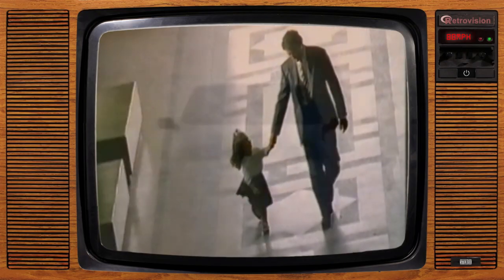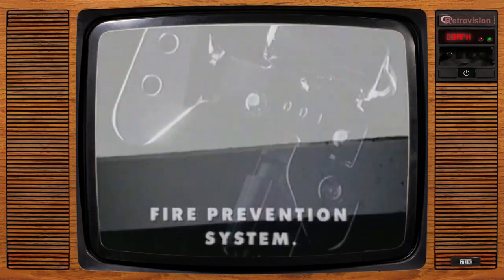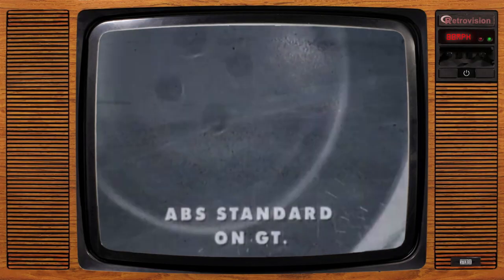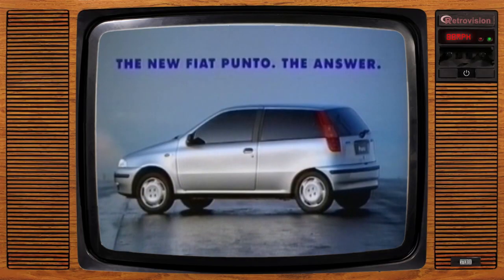How do you protect yourself on the streets? The answer is the Fiat Punto. With side impact bars, a reinforced body shell, and a fire prevention system. There's even the option of driver and passenger airbags. And on the GT model, ABS comes as standard. So it's one of the safest cars in its class. Fiat Punto, the answer.